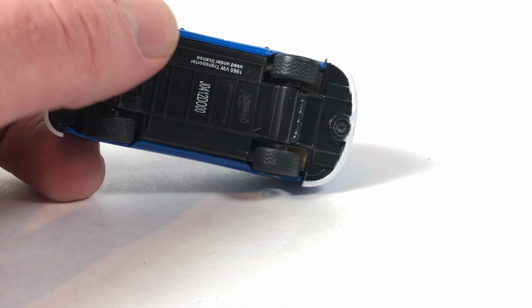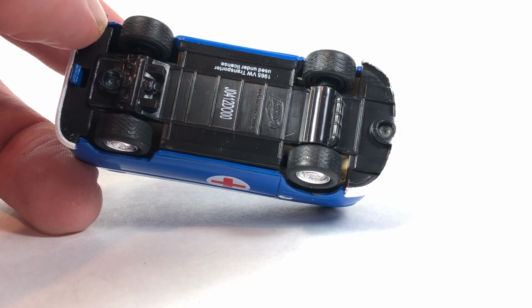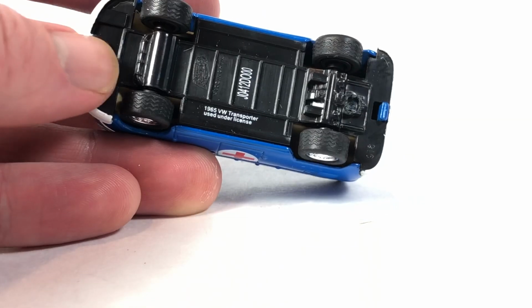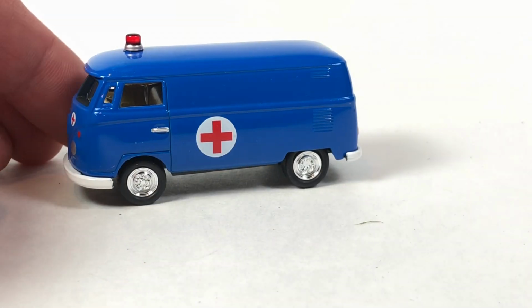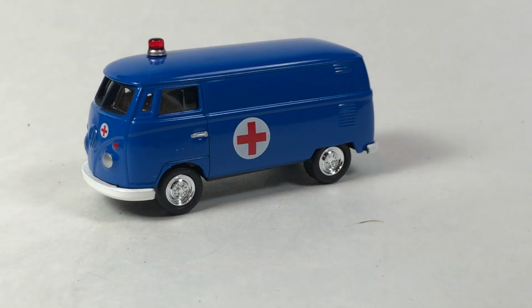This one does have rubber tires. This one has a plastic base. 1965 used under license. I don't see any sort of copyright date for the casting. But it's your basic panel bus with a cherry on top.